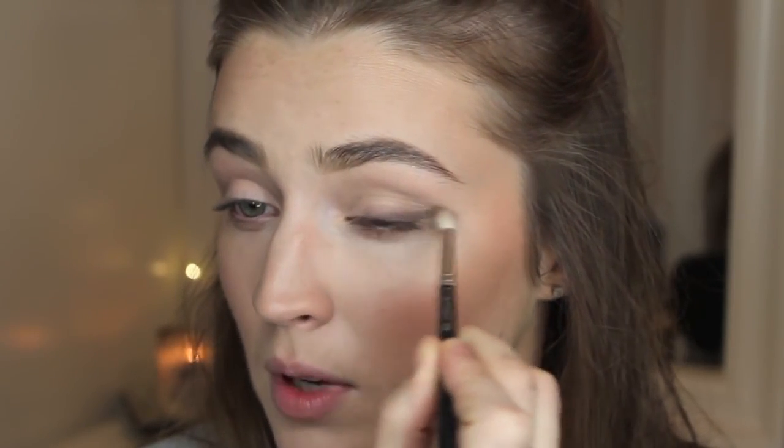Because then what I've been doing is taking this MAC 221 brush, and I've literally just been fluffing on top of it. And it's been making quite a nice smoky effect. I'll kind of tap off and keep blending as I go. I'll go in and add a bit more. And blend a bit more. And that's pretty much all I've been doing with the eyeshadow, and go ahead and do the same thing on the other side. Alright, and then I'll go in with the shade Venus and just use this to highlight the inner corners and the brow bone.